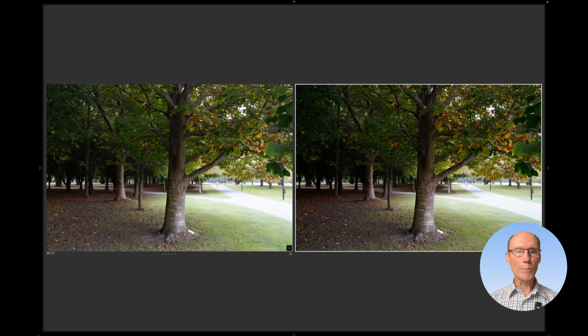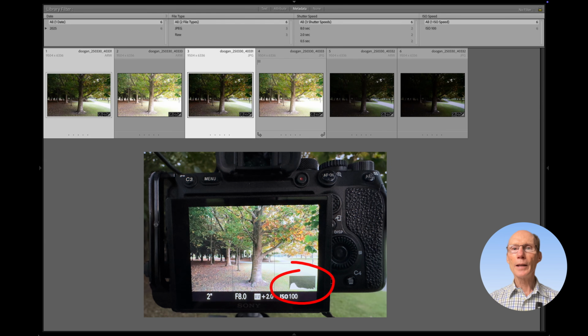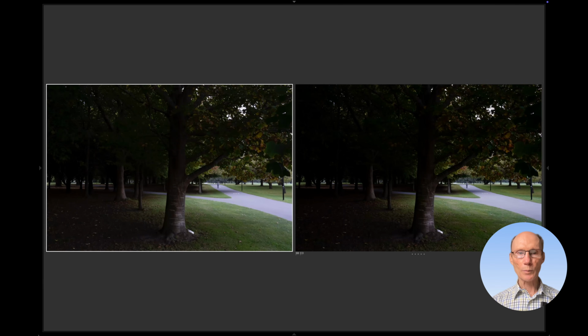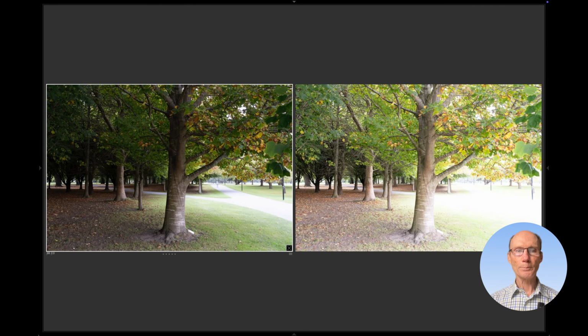So I took a series of bracketed exposures, one at the optimal exposure as suggested by the histogram on the back of the camera, and then a darker shot 2 stops underexposed and a lighter shot 2 stops overexposed. Let's see how we get on with processing of these.